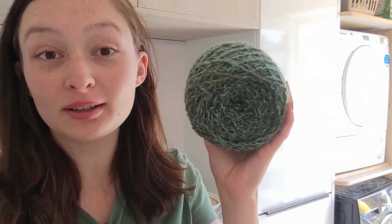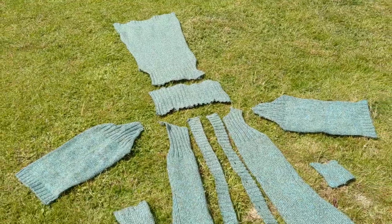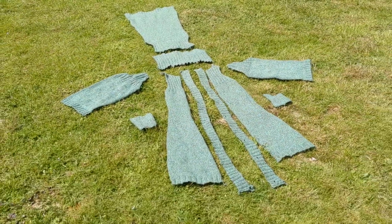Now let's do the rest. I can't believe this is just the belt. I thought that was nearly 100 grams, but it's quite light. It's quite big, but it's very lightweight. So I think we're gonna get quite a lot from the actual jumper itself. Okay, an hour later and I finally separated all the pieces and got sunburnt in the process.